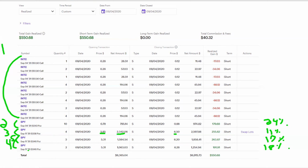So that was really nice. Then we made our 4th trade on SPY in the main account here. We just got 2 contracts for about $1,000. We closed that out for about $1,255. So we made another about $200 profit, $191.91 on that trade. That was an 18% gain.